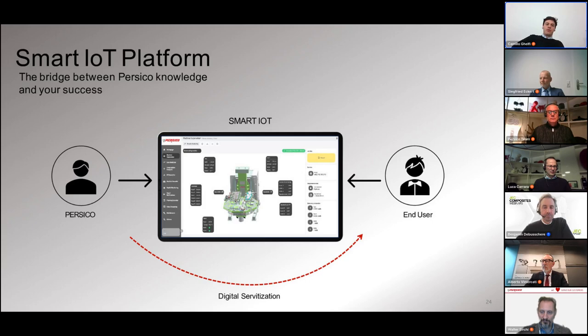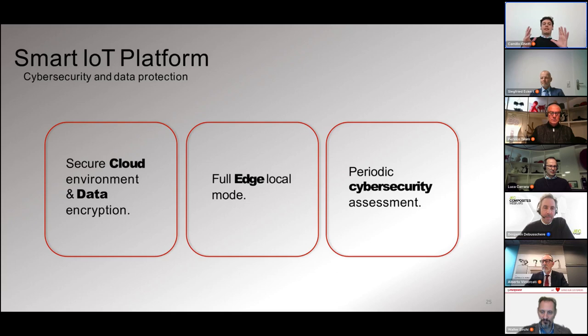And Camillo, can you explain how the cybersecurity and data protection aspects are managed in this platform? Of course. From a technical point of view, the system features a hybrid architecture suited for data protection. And the information is stored in a dedicated cloud tenant, with data segregation for each end customer of Persico and also for each machine of Persico. And a cybersecurity assessment is repeated every 6 months on the entire architecture to ensure compliance with the most stringent standards in cybersecurity, of course, in the industry sector.